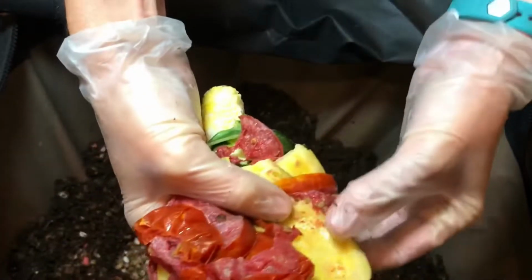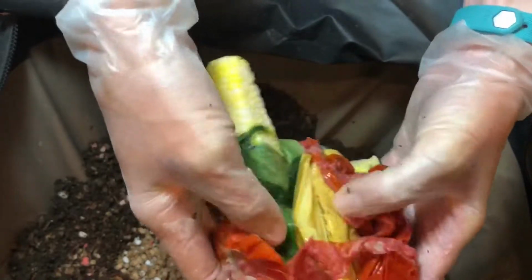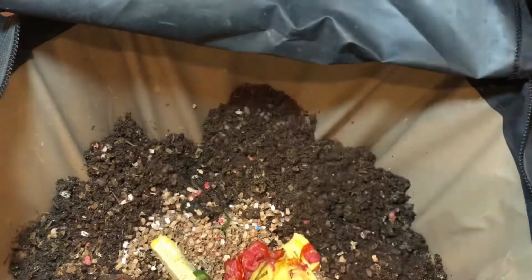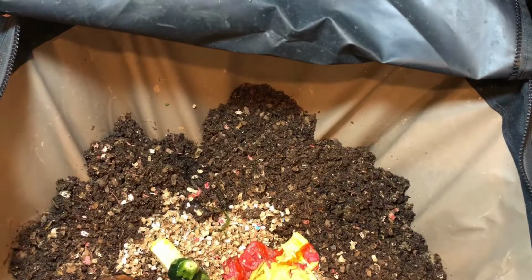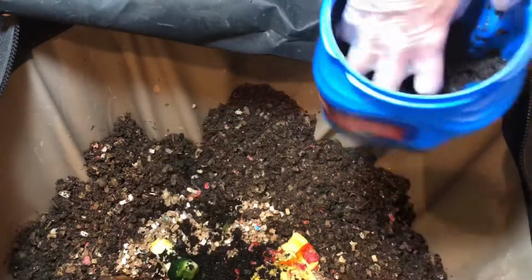Okay. This is some squash. I've got tomatoes, corn cob, and zucchini. Coffee grounds.